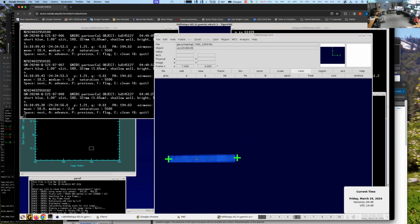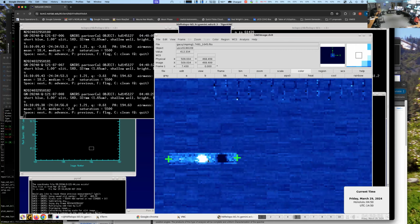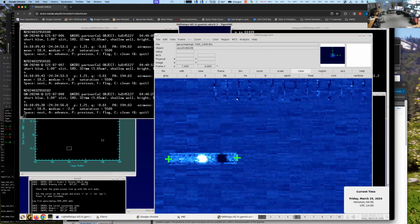So this is the slit that we're using, the process first slit in GNIRS, and Denise is hopefully gonna see something pop up in a second. Yes, perfect. Okay, so there, kind of. So it's good. Oh, it glitches. So that's our science target.